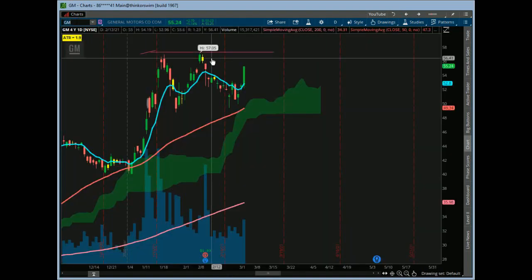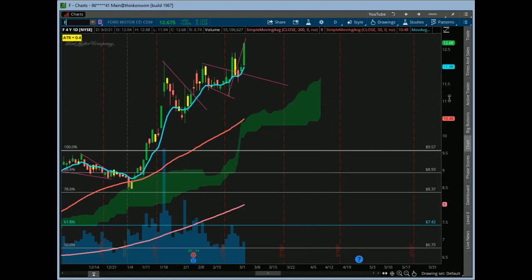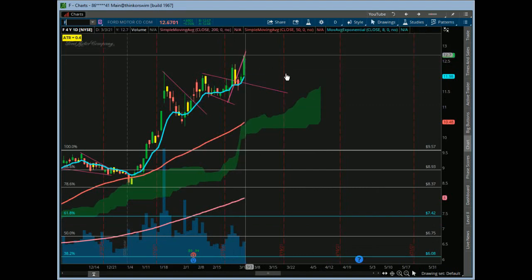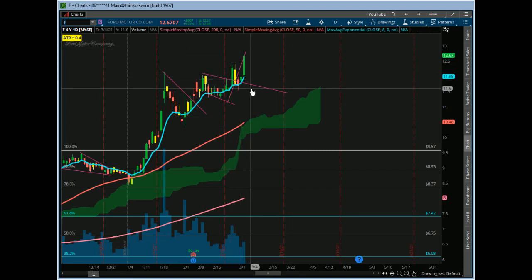And a couple other ones that are out there. GM. This is a nice request. This has been pretty strong recently, and a strong candle here today. And Ford. We talked about this one last night. It's already hit our target on this one. We talked about this as being a bull flag breakout. It retested the bull flag here at the ADMA, and then it went today. So just a really nice move. It's really close to our target right here, 1280, 1270. So a good move on that one too.